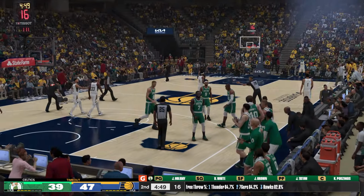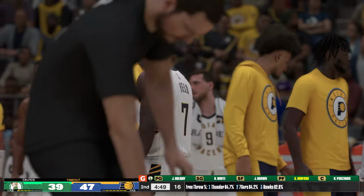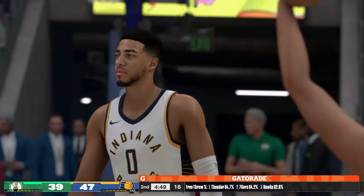Fields checked in for Indiana. The Celtics also with a sub. Horford, he's checked in for Jayson Tatum. And Boston calls time here.